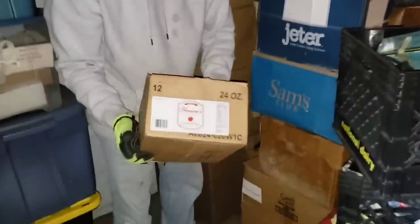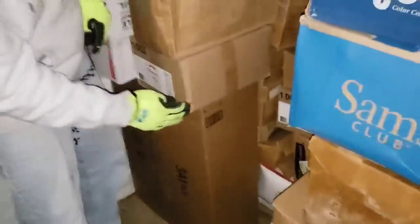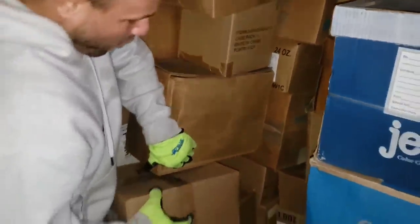I'm thinking garlic and marinara boxes again. We've got some from yesterday. Like, there's marinara right there. You see that one? But look at this. We've got one under here. We've got one in here. I mean, we've hit so well.